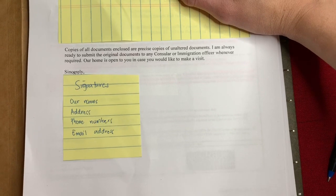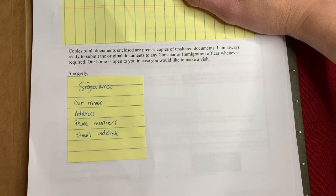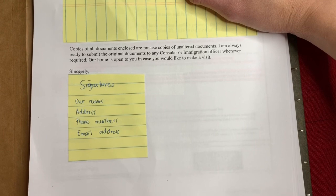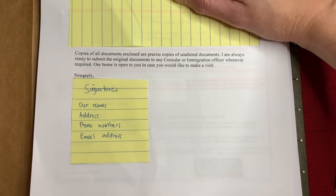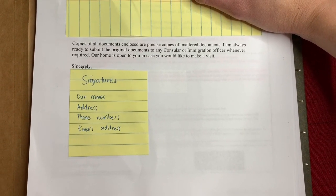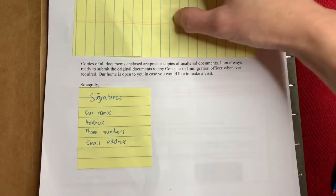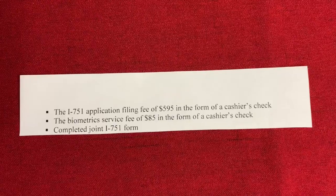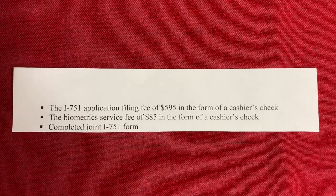Copies of all documents enclosed are precise copies of unaltered documents. I am always ready to submit the original documents to any consular or immigration officer whenever required. Our home is open to you in case you would like to make a visit. And then we put both of our signatures, our names, address, phone numbers, and email address. So here, this stuff that I covered, I am going to share it with you guys. Don't you worry. Okay, here it is. So here are the requirements that we submitted or prepared.